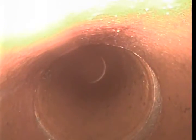I'm going to continue to pull back here. We're working from, like I said, the cleanout closest to the garage. Continuing to pull back here.